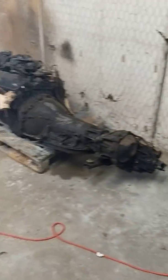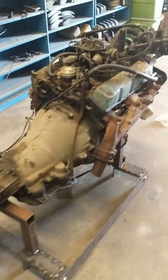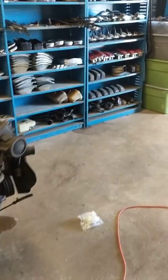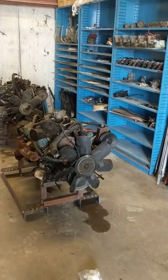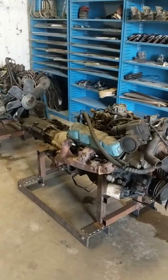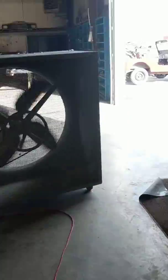Engines, transmissions, basically all awaiting restoration. These engines and transmissions are put on special crates and are being shipped to our engine builder and partner that will basically take them all apart, do a full restoration on them, dyno test them, and ship them back to us with the specs that we've asked for. All right, let's walk out.